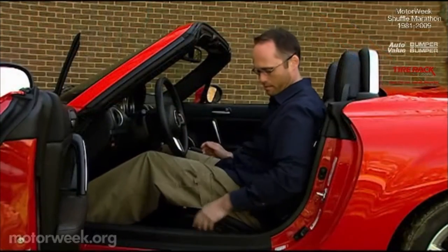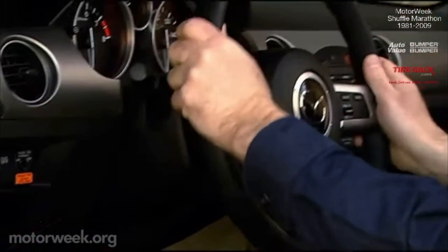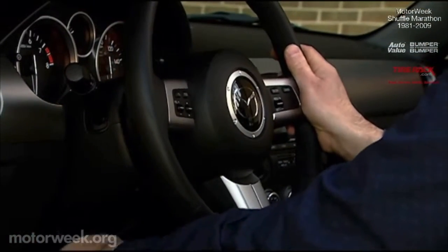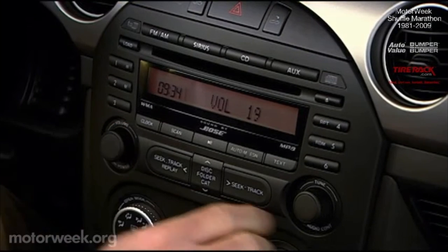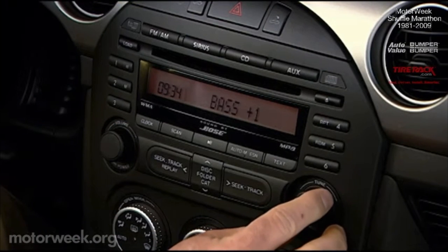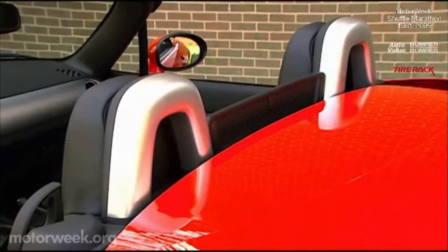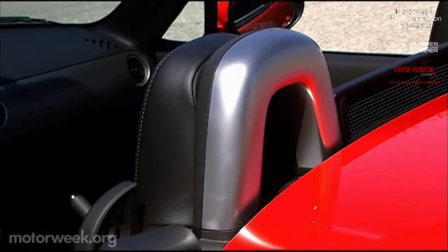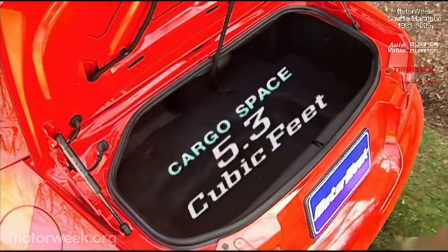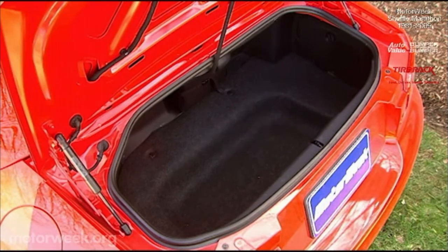Our up-level Grand Touring trim had standard leather and seat heat. The car is commanded with a beefy 3-spoke sports steering wheel. For tunes, our test car came equipped with a Bose 7-speaker audio system. And safety comes from front and side airbags plus roll bars. Unlike most hardtop convertibles, the MX-5 does not compromise trunk space when the top is lowered. The cargo hold remains a small 5.3 cubic feet regardless of the roof's position.